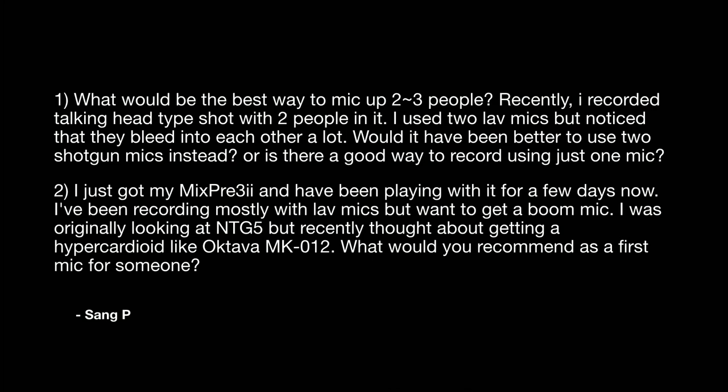Okay, so in that context, one thing that I would recommend looking at is the AutoMix feature, or Mix Assist feature, it's called, on the MixPre. It does cost $100. But it will save you a ton of time in post. And the other option is to mix in post. And what I mean by that in particular is that you'll have 2 different channels for each of the mics.